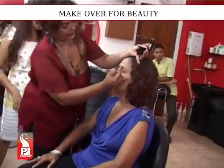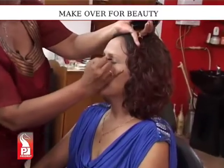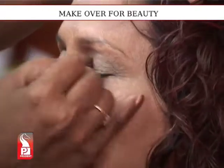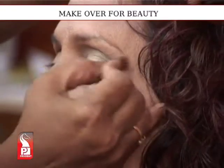I'm not using any highlighting for Vilma, because this is a party night. So I'm just going to use some greens. Vilma's eyes are deep set, so I'm just going to open them without making them look too loud.